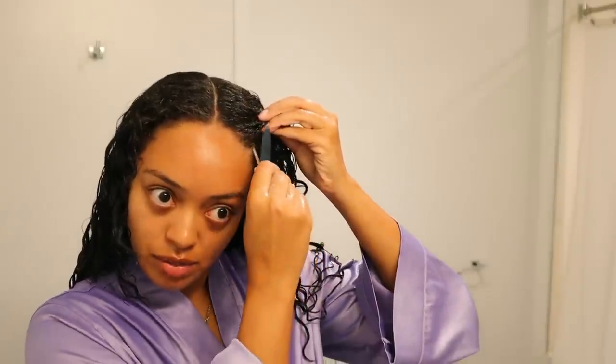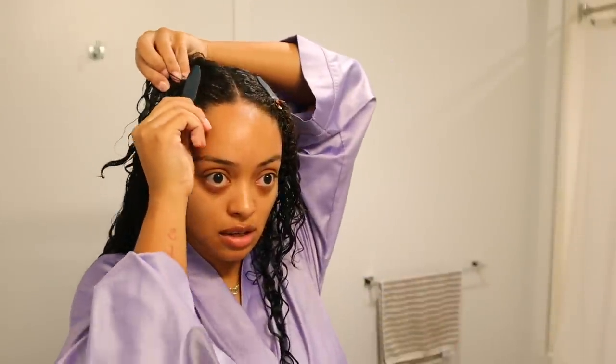I'm gonna take these bendless clips and I just clip back the front so that it can dry in this way, but then also for when I do my makeup, it's keeping my hair off my face, and it adds volume in this area. I think I'm gonna just cut a little bit.